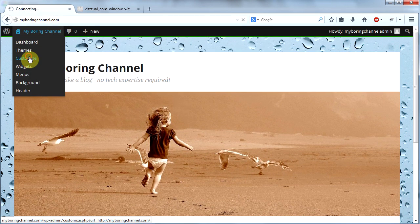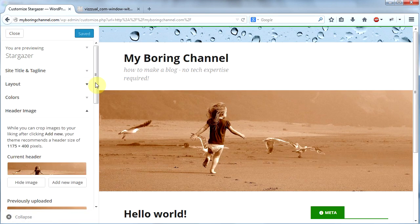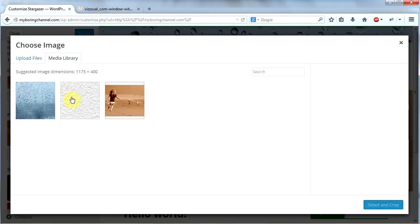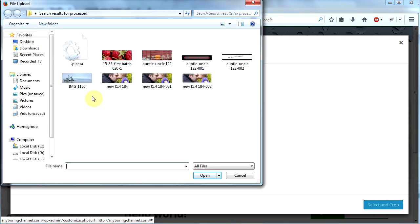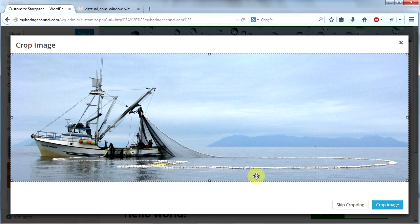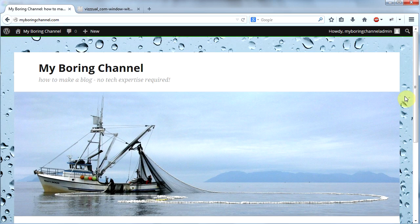So, Customize, Header Image, Add New Image, and I'm going to upload files here. I'm going to click Select a File. Let's try the boat. The boat should go nicely with the raindrops. Skip cropping, Save and Publish, close. Well, that looks kind of cool too.